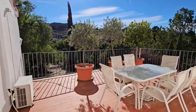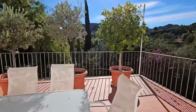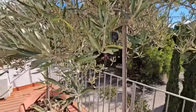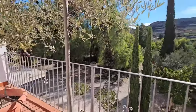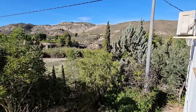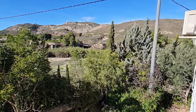You have got beautiful olive trees, and they are the dark olives on the trees there. I'll just show you. So you've got your olives grown there on the tree. So you have fresh olives. Absolutely beautiful. This is the front of the house, and to the side. And as I've said before, just beyond the bamboo, that's where the land finishes for this property.